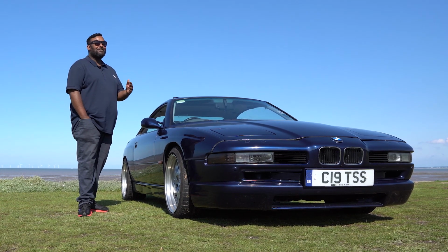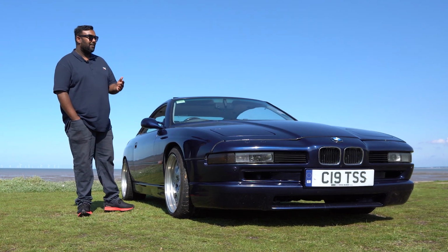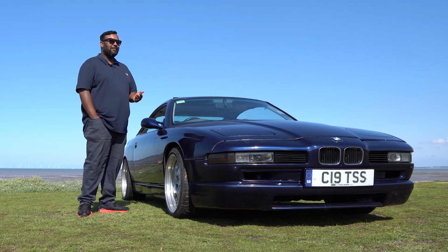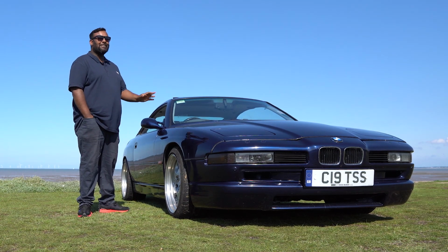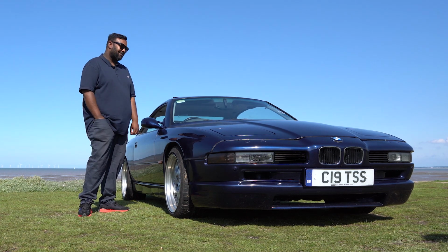So that's why I'm going to go full out and try to do a conversion on one of my 840s, which I'm going to be doing the S62 conversion, the 6-speed M5 engine conversion. So hopefully that'll be the next one to see at the next shows.